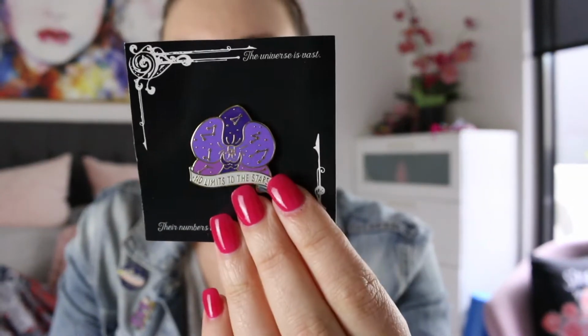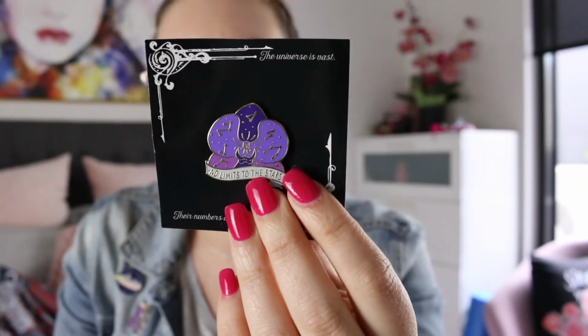There is an enamel pin, and it is the Constellation Orchid pin, and it says no limits to the stars. There's a little pouch, and it is the little Faecrate collectible pin, and this one is the Dracul family crest, and the art on that was done by Reading Revelry.